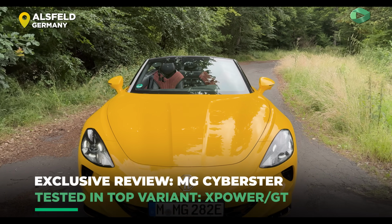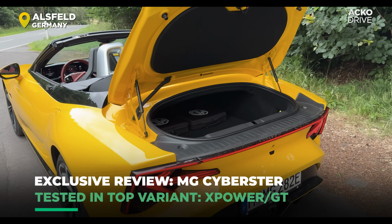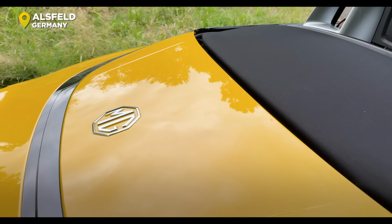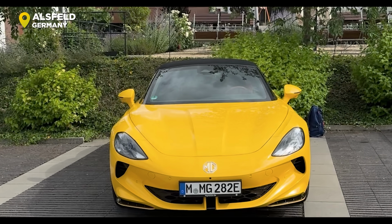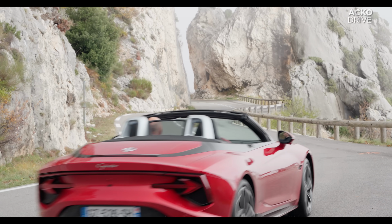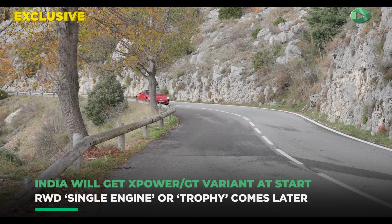Great, looks like I told you everything about the car, so no need to watch any more, right? Wrong, because there's a lot more to tell you about this Roadster. The Cyberster isn't about theatrics alone.